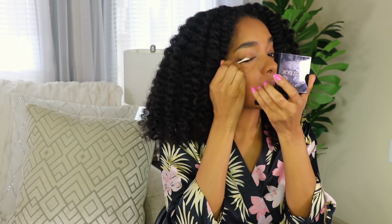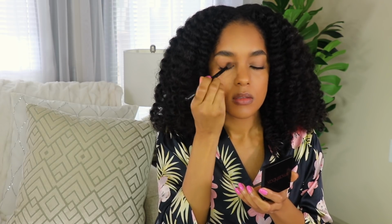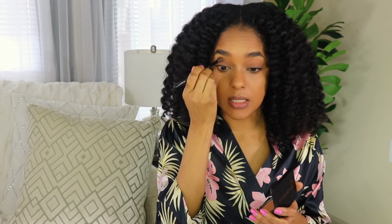So I like to use a Q-tip to wipe away any of the mascara that got on my eyelids. I'm going to take a little brush like this and sweep it all over my lids just to give a nice warm wash of color. And then I'm going to go in the crease just to shape the eyes. I don't know if you guys can see the difference, but it gives a little bit of warmth and shape.